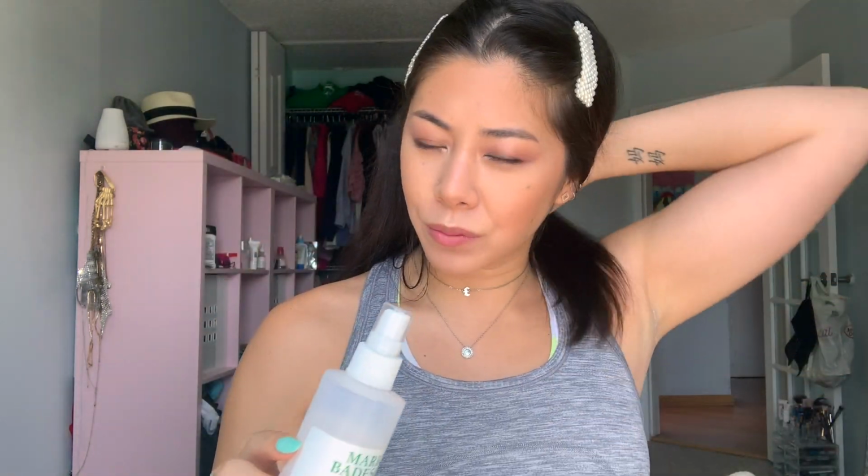So we have reached the end. Final step is setting spray. I'm just gonna be using the Mario Badescu rose water spray. It's very refreshing. It'll set the powder and lock everything in place. This I picked up from Urban Outfitters. You can get it on Amazon. Now here comes the slow-mo.